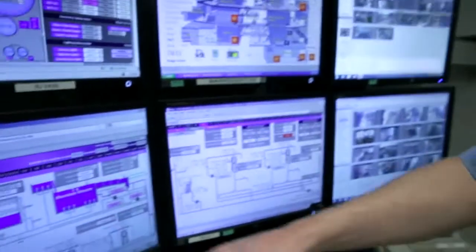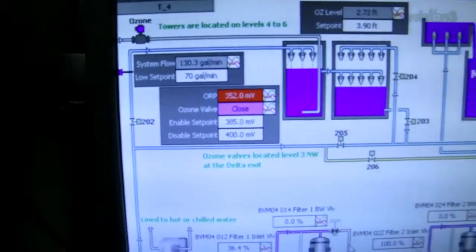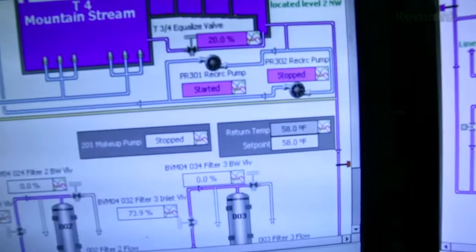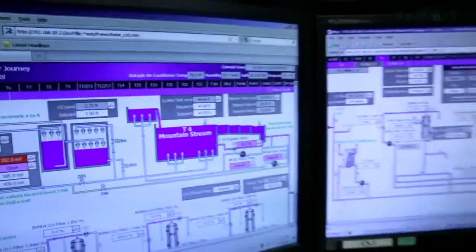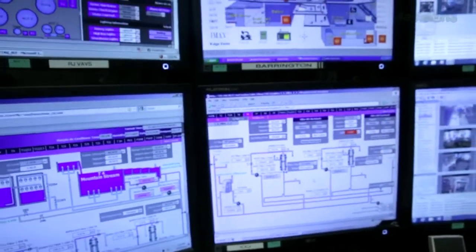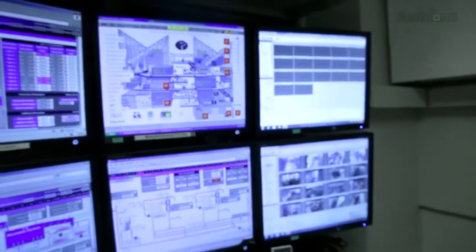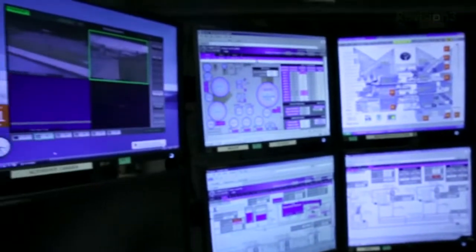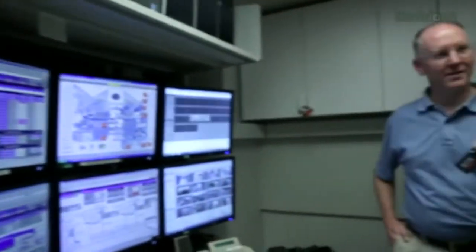I don't know what any of it means, but I do see things like 130 gallons of system flow. The chart in general is more sophisticated than the computer you see in a Prius, that's for sure. Yeah, you're right. And they have complete control over all of this. This is just a graphical representation of what's going on, but the reality is they can click into each one of those parameters. They can set a high point, a low point, set alarms, set time spans for certain things to happen. So it's a pretty sophisticated system.